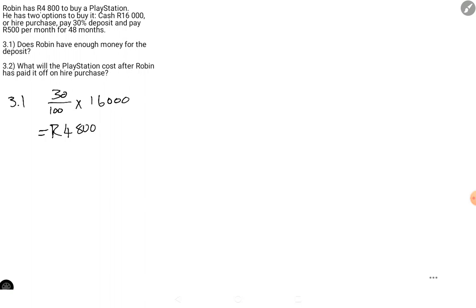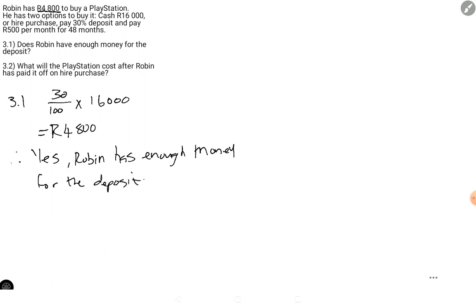The question is, does Robin have enough money for the deposit? Look at this here. Do you see that? Yes. So therefore, yes, Robin has enough money for the deposit.